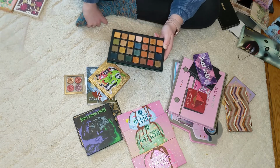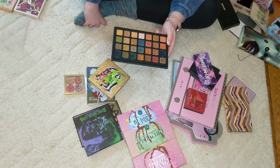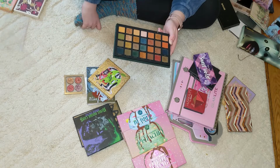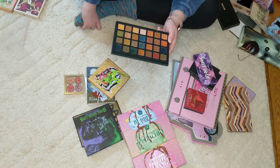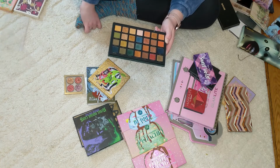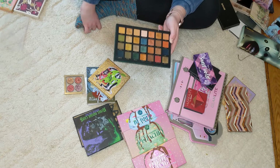This palette is a dupe palette of the Natasha Denona Metropolis palette, and to be completely honest, I would much rather spend the coin on the Natasha Denona Metropolis palette, because I've heard that palette has amazing formulas, including the cream to powder formula in that palette, but this is just not it for me. So this is going, goodbye. It's about time I get rid of this.